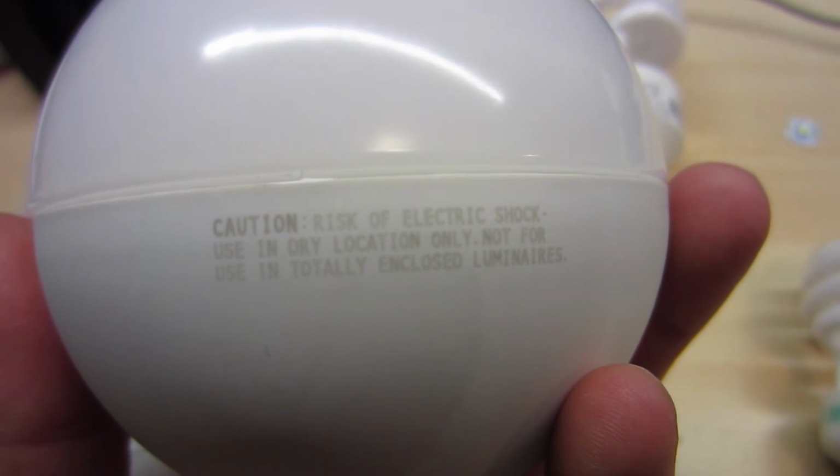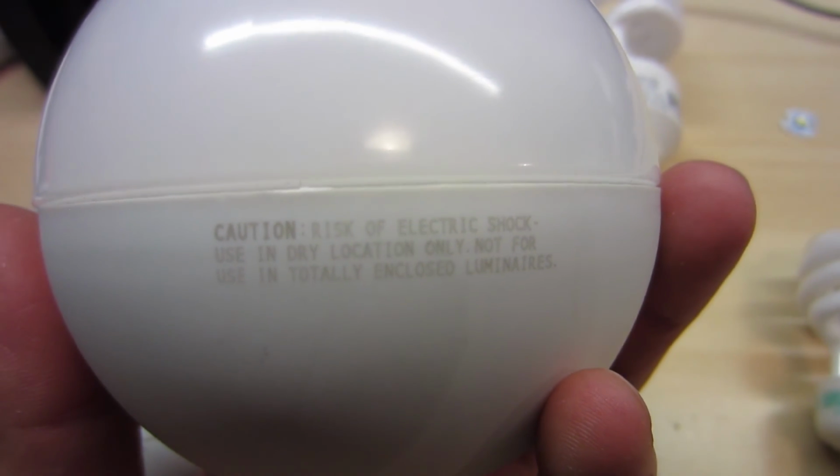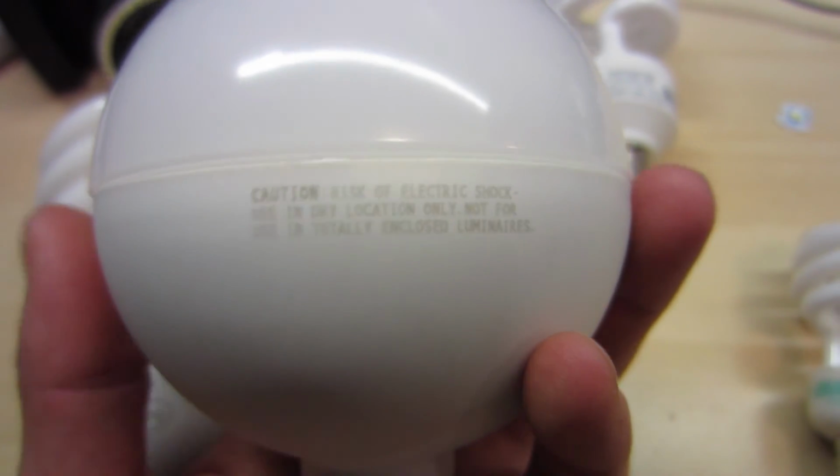So that's a quick look at the 22 watt LED light by Ikea. Definitely go out there, check it out, replace all your bulbs with LED bulbs, save energy, get some good quality light, and enjoy your home.